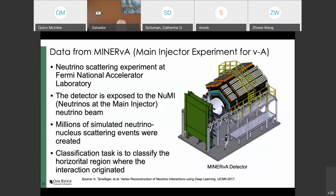Okay, so here is a little bit more of a Department of Energy style application. This is looking at the scientific data from a neutrino scattering experiment at Fermi National Accelerator Lab. The detector for the MINERvA experiment is shown on the right side of the slide, with a little cartoon person for scale. So it's this massive system.